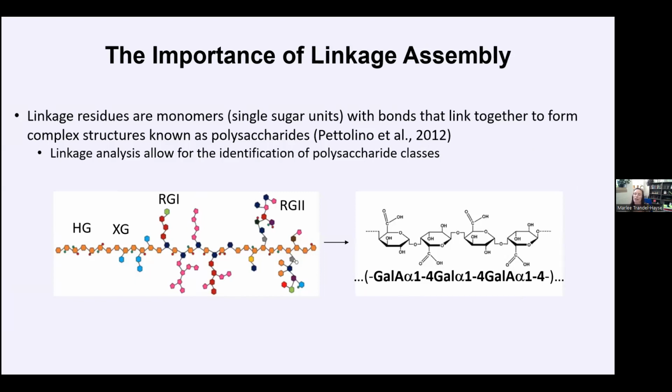So I want to speak a little bit about the importance of linkage assembly. Linkage assembly allows me to identify linkage residues, or the single sugar units with the bonds that link together to form these complex polysaccharide structures. Essentially, linkage analysis allowed for the identification of polysaccharide classes. So I want to speak a little bit about how linkage assembly works.